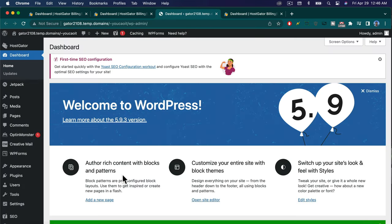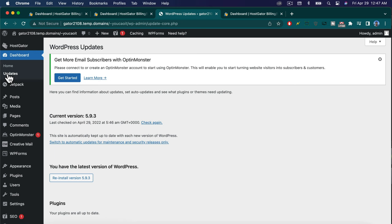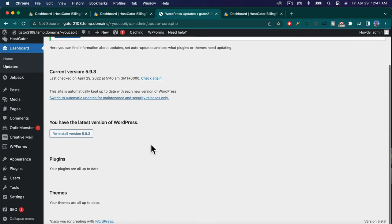All right, and we're in, guys and gals. So we have welcome to WordPress, our own version. It's obviously going to be the most updated version of WordPress. Super cool, and WordPress is always updating. If you click updates, you'll get whatever they're making for you.